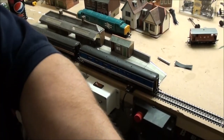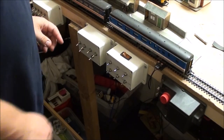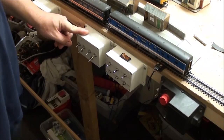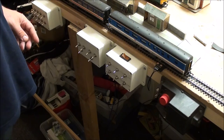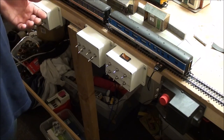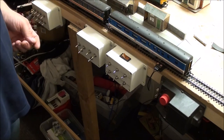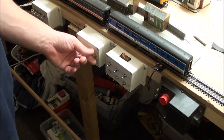And just explain what the other two switch boxes are for anyone new. Nearly forgot about them. So that one's going to be for the track isolators, because I am running DC, not DCC. So, to prevent locos on the sides from running around on their own, you isolate them. So that's what these switches are for.